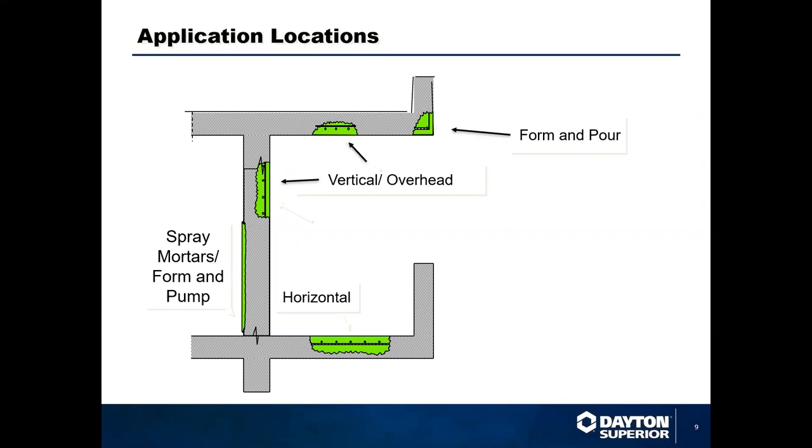Some general repairs, like our Recrete products, go into both vertical overhead and horizontal applications. So we'll get into those more a little later. But we do have our form and pour, vertical overhead, horizontal, and sometimes you can even do spray on mortars.